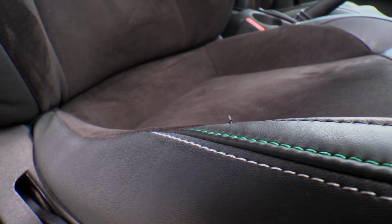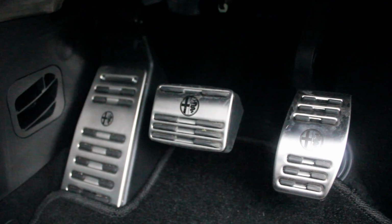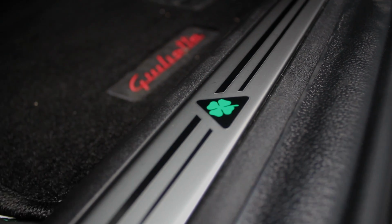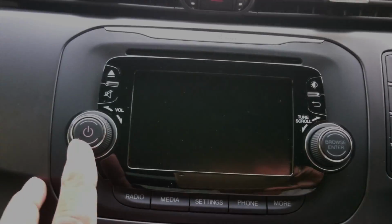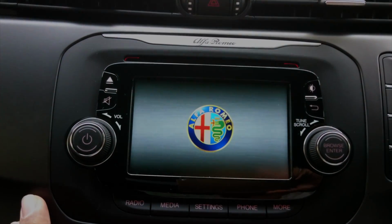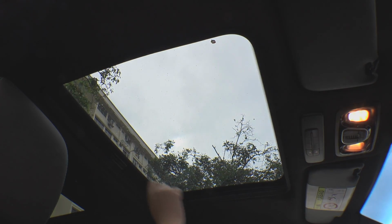To give you that added assurance that this is indeed a true sports car, we have the aluminium sports pedals, kick plates with the QV logo, and even special mats to complete the look. We also have the 5-inch touchscreen for some of the car's settings and entertainment. Included also are the dual sunroofs.